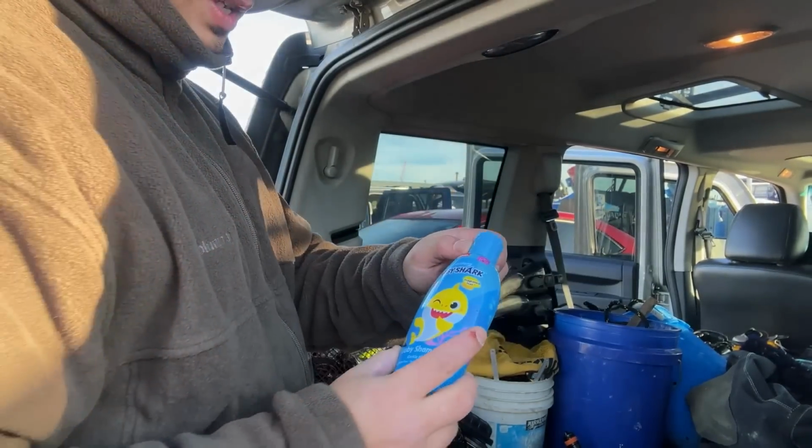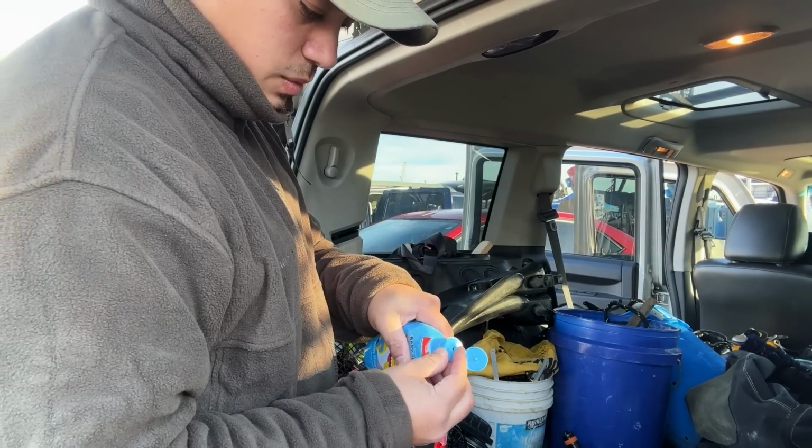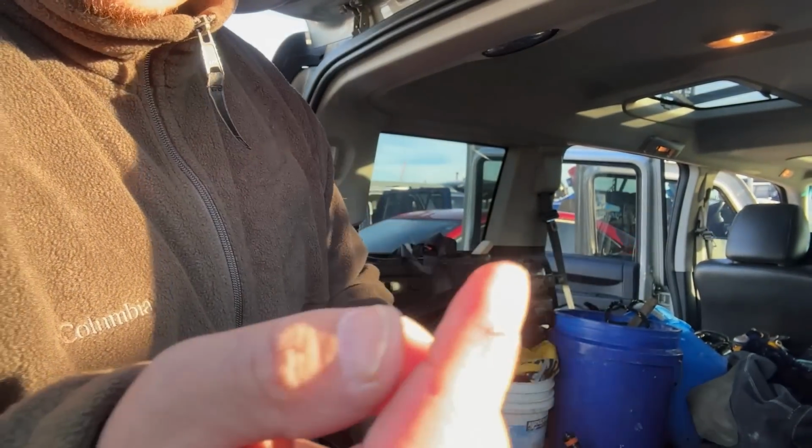So, secret defog. Rub this inside of the mask. You just need a small drop. Just a tiny drop, just like that.